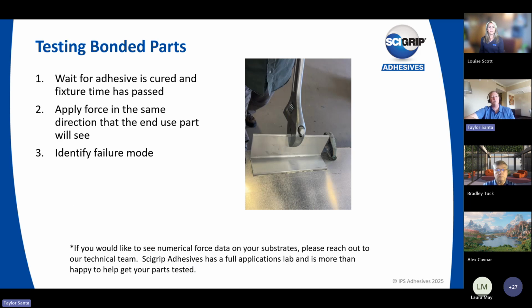All right, so you have these parts, you bonded them together, you let them sit for the fixture time. What now? You're going to take something where you can grab onto. A lot of people just use their hands, but apply force in the same direction that you're going to see at the end use part. So if you're going to see something that's going to be bending a lot, you can bend it with your hands, but if you're not going to see that, that's not going to be a good indicator of how the adhesive is going to work in your part.